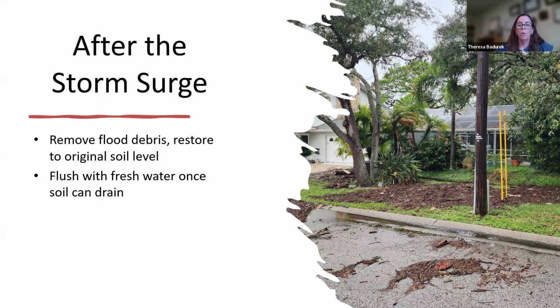If there was flooding after the storm, I want you to remove that debris as much as you can. The goal being to restore it to the original soil level. So all that debris you see in that person's yard, all the pieces of twigs and mulch and dirt and branches, all need to come up because as you can see, it's sitting on top of their turf grass. And if we were to get that cleaned up quickly and once this drains, we can wash it out with fresh water, there's a good chance that that turf could recover.